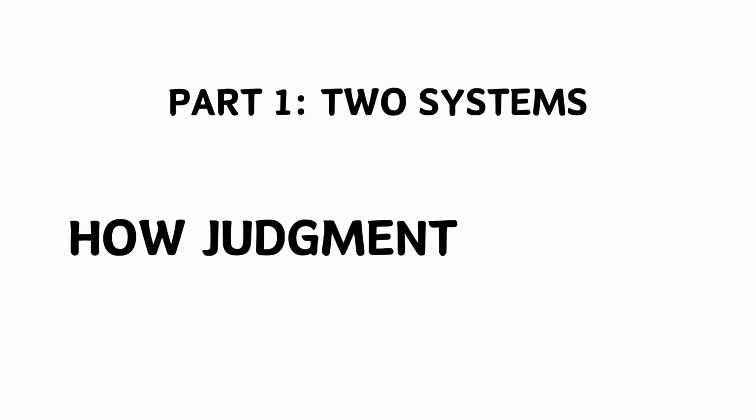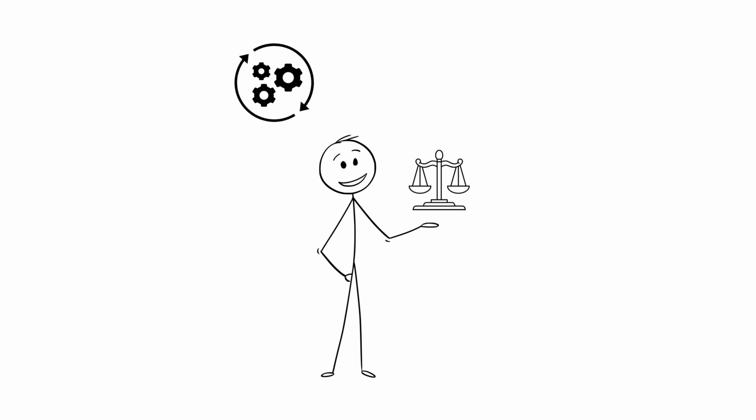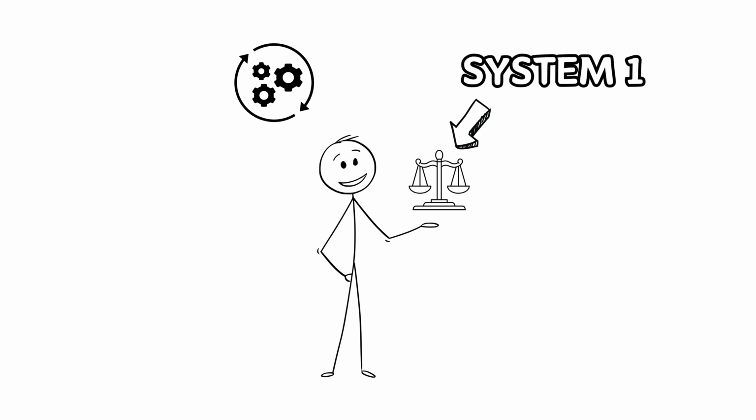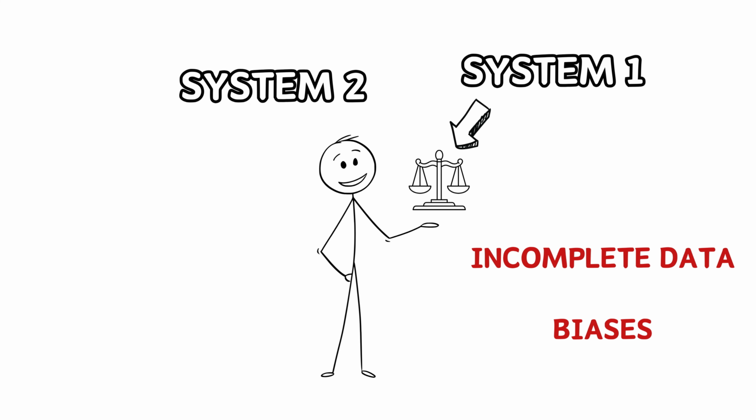How judgments happen. Our judgments often occur automatically and subconsciously, guided mainly by System 1. This part of our brain uses available information to quickly form opinions or decisions without us even realizing it. This process is efficient but can lead us to make decisions based on incomplete data or biases. To improve the accuracy of our judgments, it's helpful to bring in System 2, which thinks things through more carefully and checks whether our quick judgments make sense.